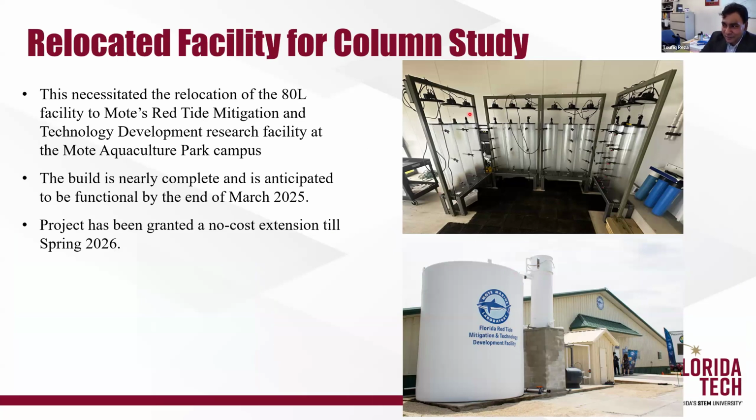And this is what the new system looks like. It's more rugged, and it is much more inland than the Mote Marine Lab where we were previously. The building is nearly complete, and we anticipate it will start functioning about March, or this month, and then probably start running our experiments in the next couple of months.